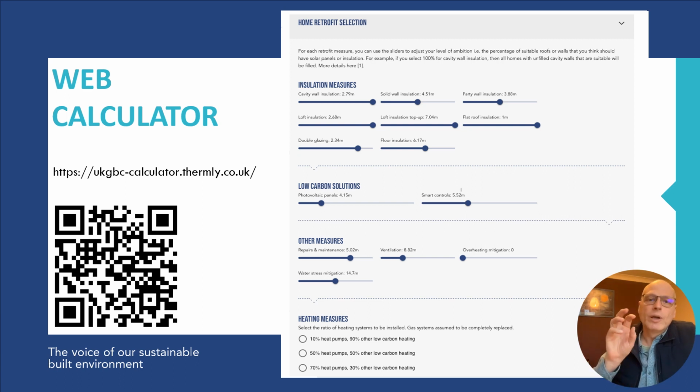And as you go further down, you'll see that you can select the retrofit measures installed. So these are the retrofit measures installed over the full 10 or 25 year period. Ultimately, what you're defining is your destination. So have in mind net zero, have in mind fuel poverty, have in mind other aspects that you might be considering. So here you're describing your destination, and you do that just by moving the sliders, and it goes from 0 to 100% of those that are available.